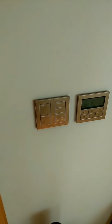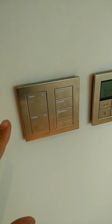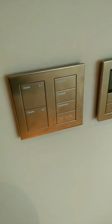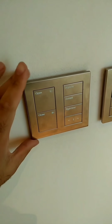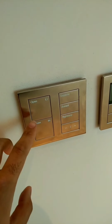Right, so these are what they call the Palladium range of keypads. They are the flagship keypads, and you can see that the configuration on the keypads is customized depending on what you want to control. So Lutron offer blinds and lighting solutions, and you can see that these are all metal construction, and they have a backlight as well.